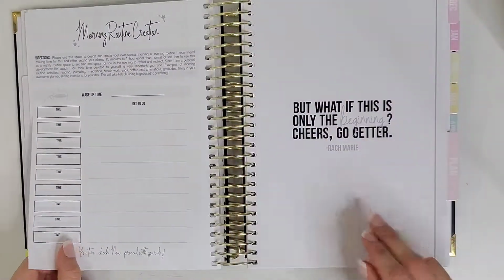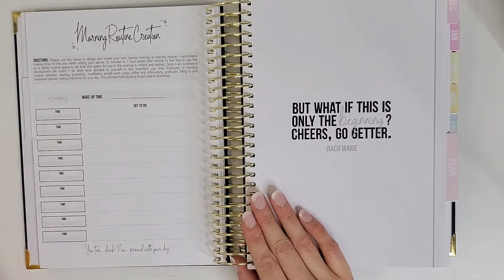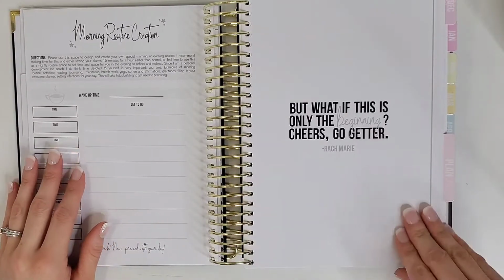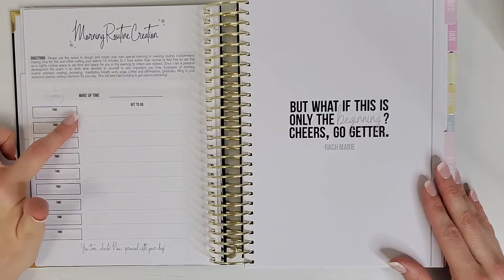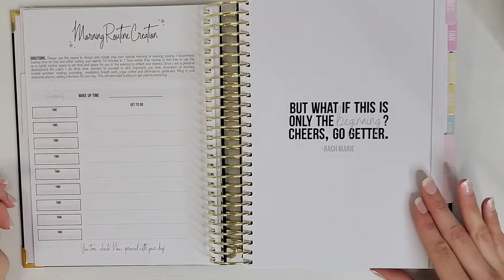Love this. And then over here, it's a morning routine creation, which I think is cool. I could definitely use a better morning routine because right now I just wake up and I'm like, oh my gosh, I'm running late. So I think that's actually pretty cool. Setting aside between 15 minutes or even an hour to really get things done.